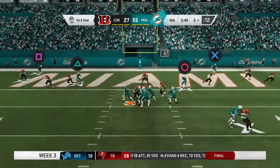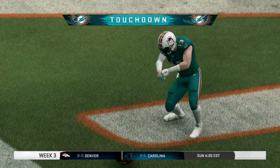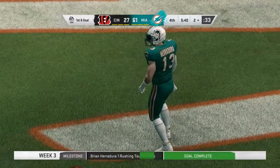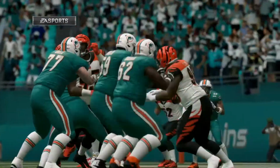Now they'll switch it up here and look to throw. And he will score. Touchdown, Miami. Taking it in from 2 yards out. And the Dolphins use the short field to their advantage as they cash in for 6.